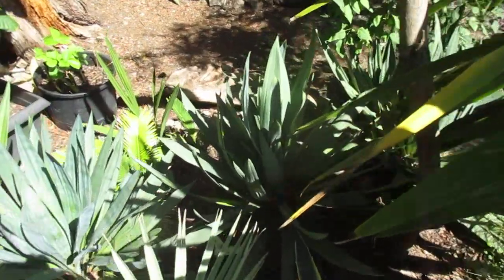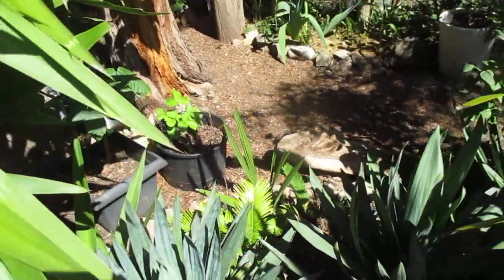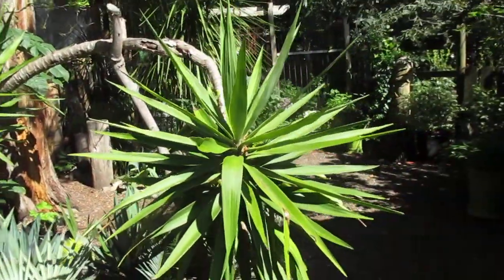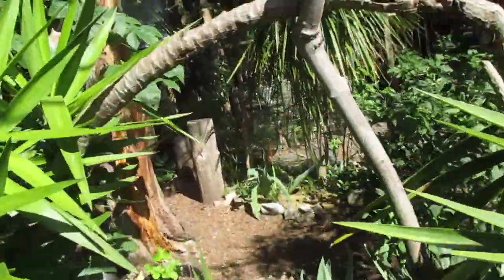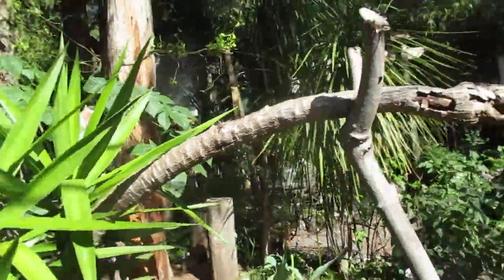And then I come around to the other side. There's some cycads in there, Cycas revoluta, and there's a Chamaerops humilis seedling. So if you live in a similar growing zone, you probably want to try one of these. They're a pretty cool plant. And yeah, it'll be kind of cool when it pops more growth coming out of here. It's going to have a yucca coming off the top of that funky looking trunk.